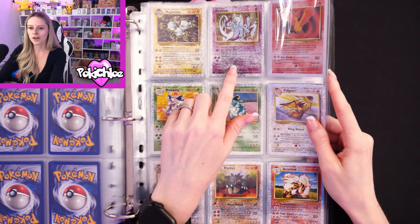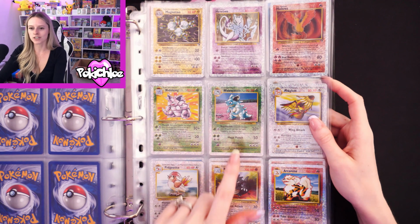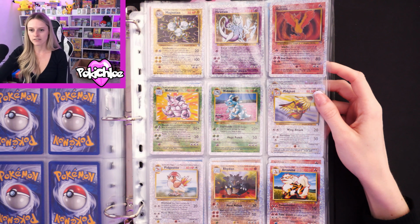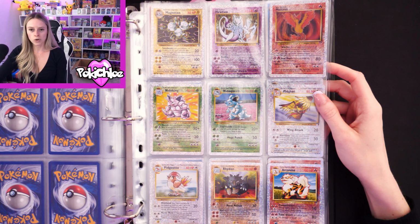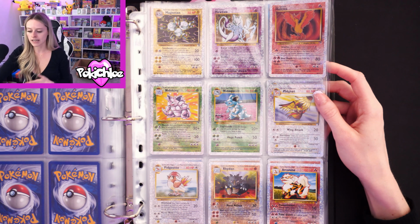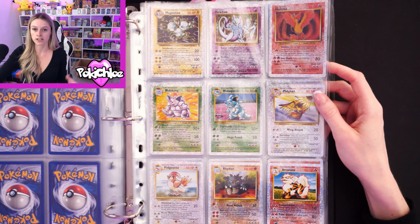This Mewtwo, I have owned in several different forms, in several different slabs. I had a PSA version. I had a PSA 8 and a PSA 9. I've also had it raw. I was going to say I thought I had it in a CGC slab, but I definitely didn't. I got it in a mystery box with a different CGC slab. So I originally owned it in a PSA 9, and at the time I was looking to purchase some other items, so I actually sold it to help fund those purchases.